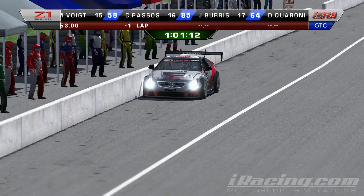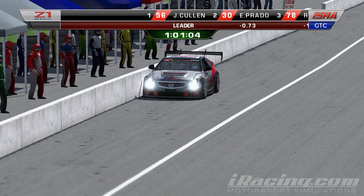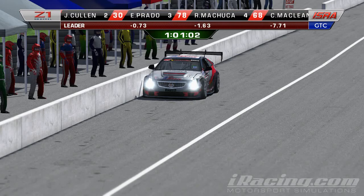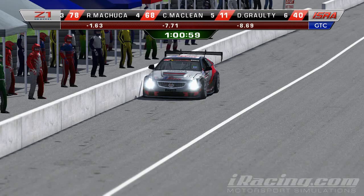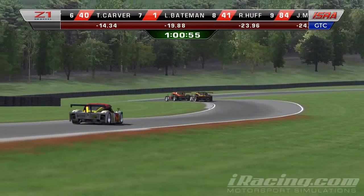I haven't driven VIR a lot, but the few times that I have raced here, I will definitely agree with you. Even though the corners might not be off camber, they definitely feel like it. They have that way of making you feel like the car is just about to go sliding off the circuit and into the tire wall.